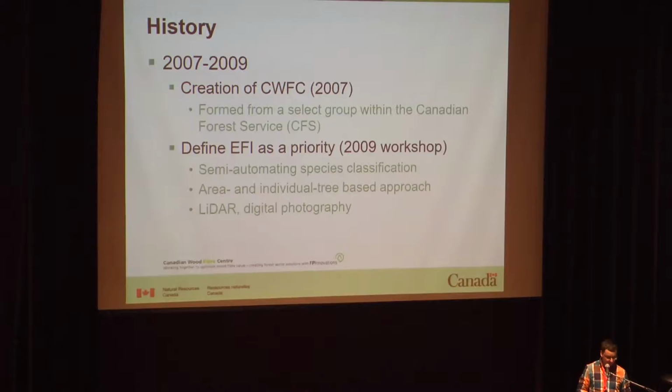I'm at the lab in Quebec City, but I used to be in Newfoundland. And by the way, I could have been just about anywhere on the globe. It doesn't matter. We're a few researchers, now some 15 researchers across the country, but we are somewhat virtual. And we also are the government counterpart of FP Innovations. So all this put together means that's who we are.